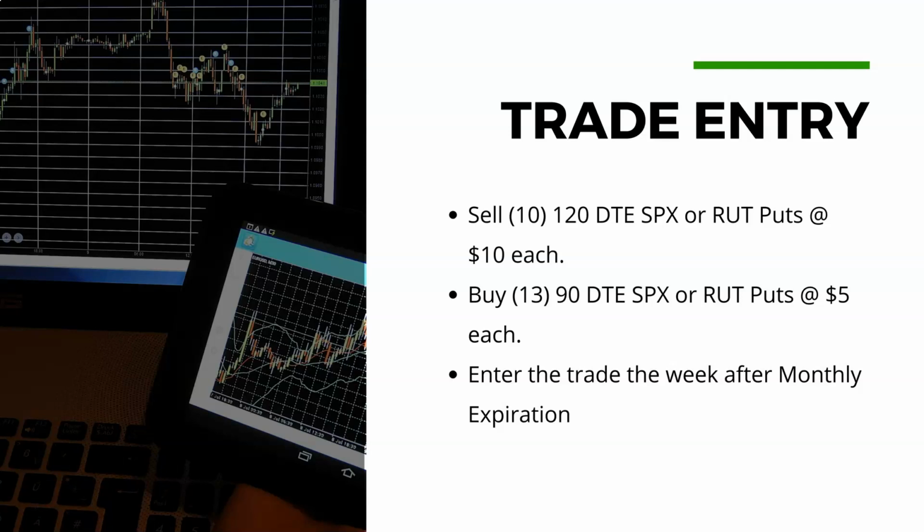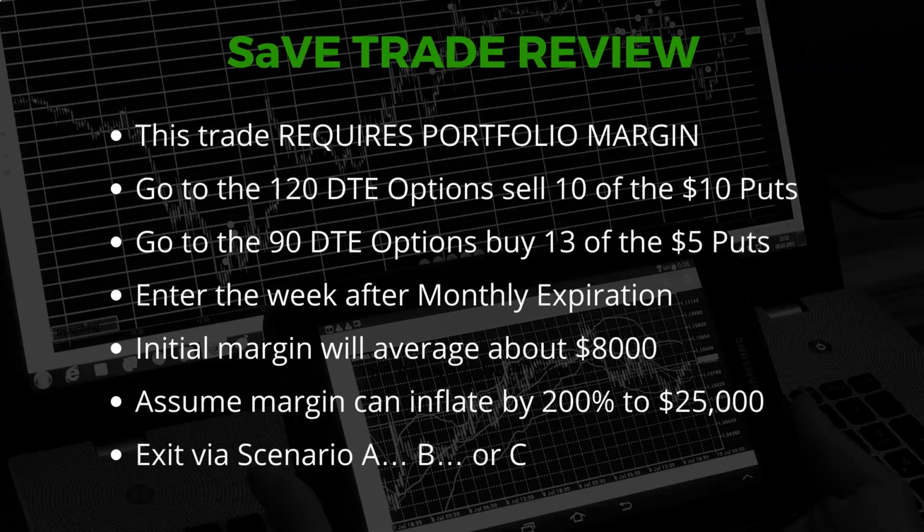So we're never going to hold these all the way to expiration. But that tells you which option chain to look for. So this trade requires portfolio margin. We're going to use the 120 day to expiration options, and we're going to sell 10 of those at $10.